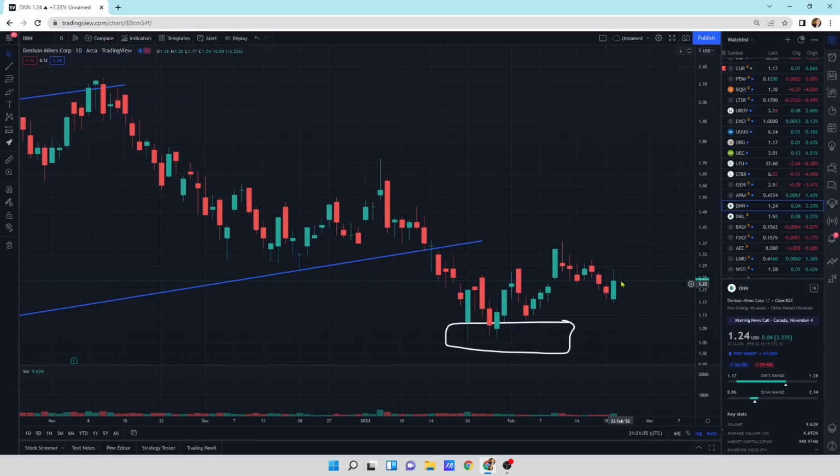This is a bullish engulfing. Usually they resolve themselves to the upside. We're getting a little bit more buying pressure down here. It's holding quite strong.